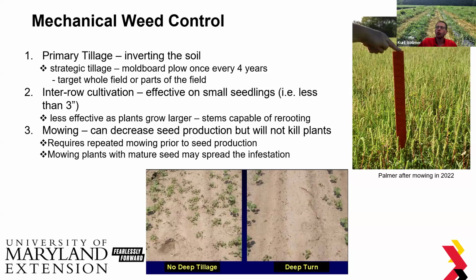But this is not something you want to rely on every year, or essentially you'll just be bringing those seeds back to the soil surface. As I mentioned, inter-row cultivation is going to be effective on small seedlings, especially if you're just trying to start clean. However, as these plants grow larger, as those cultivators are ripping the plants out, if there is any stem or root material still attached to the soil surface, those plants will reroot.